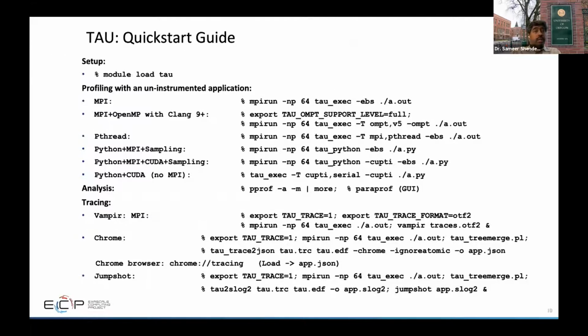And here's a quick start guide. You load the TAU module or set it in your path. Then you can launch your code with tau_exec with the event-based sampling flag like this. So this is an unmodified binary. You just launch it with MPI.